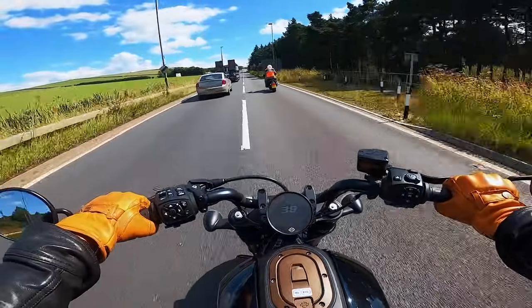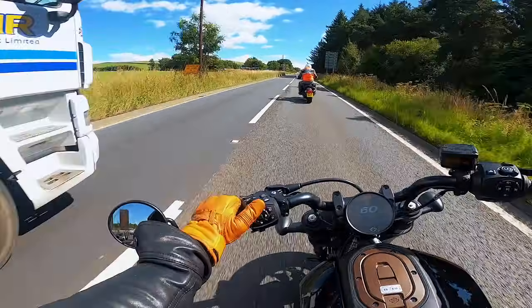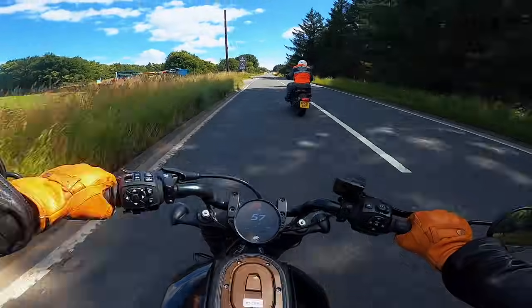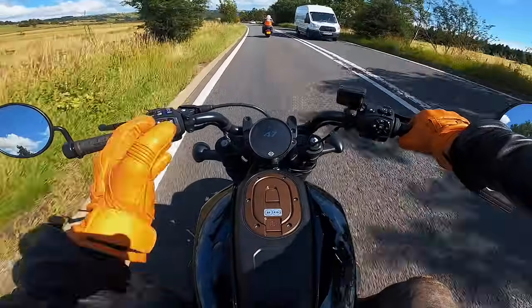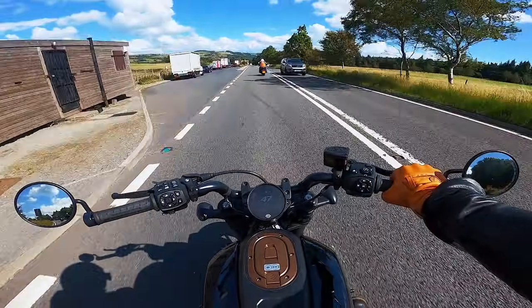Yes, yes, yes, go, go, go. Get out of the way, lorry man. Freedom, freedom. I'd say you probably get like 110 out of the tank. Push it, maybe 120 if you're eco with it.